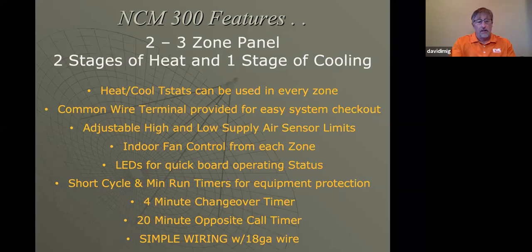We have a 4-minute changeover timer. All of our panels are fully auto changeover. We do not need auto changeover thermostats. Sequence of operation: first call takes priority.